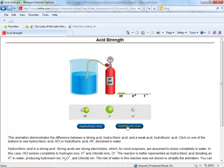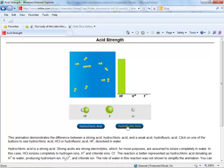Let's take a look at something else. Hydrofluoric acid is what they call a weak acid. So you bubble it in. They should have chosen different colors for the fluoride, but that's okay. You have little HF molecules flying around, and it looks like, oh, there's one. See, one little H+ came floating off. Okay. So hydrofluoric acid is a weak acid. The whole acid thing is just the population of the H+.